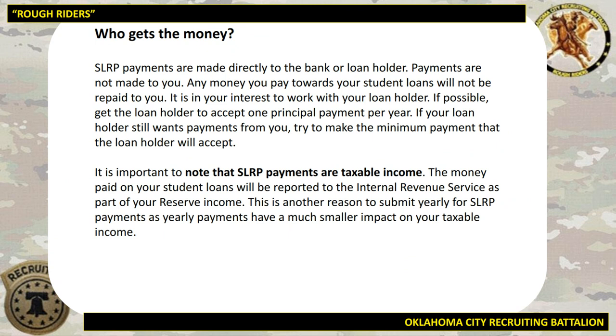It is important to note that student loan repayment payments are taxable income. The money paid to your student loans will be reported to the IRS as part of your reserve income. This is another reason to submit yearly so that you have a much smaller tax bill.